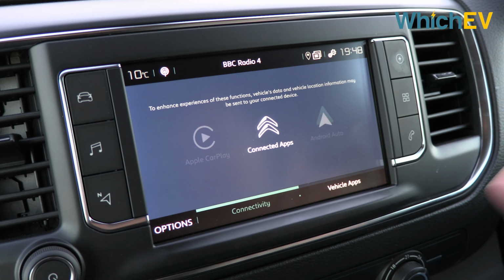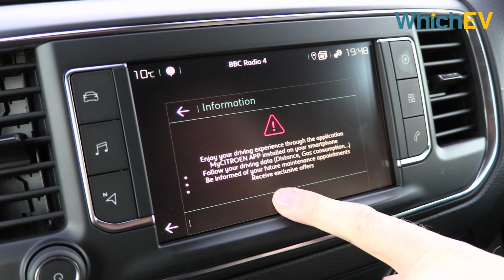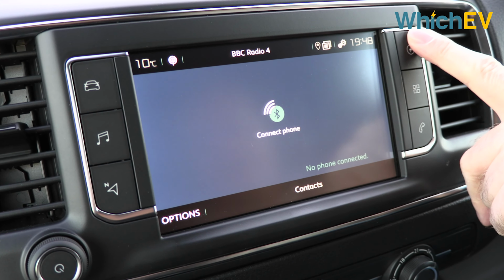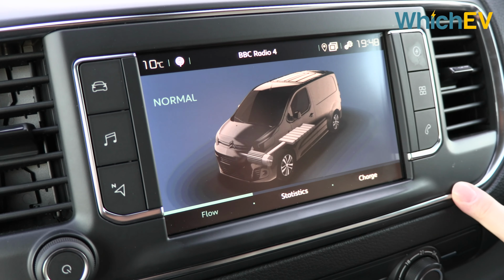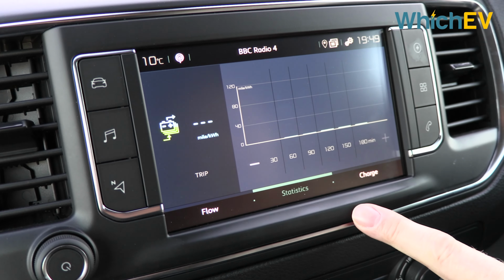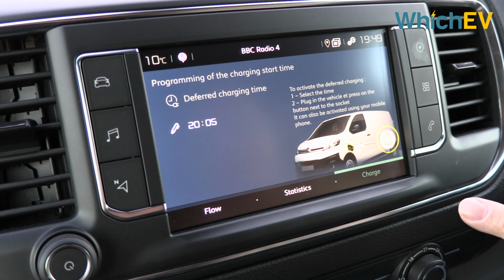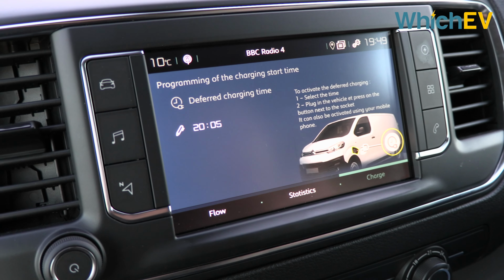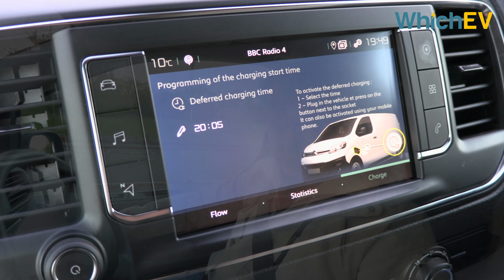You'll notice, however, that it's also a touch screen, so you can choose options that way. That's for the phone, connecting a phone, and this one gives you a bit more about your charge and usage status. You can also defer charging, which is handy if you have a low tariff for your energy supplier.